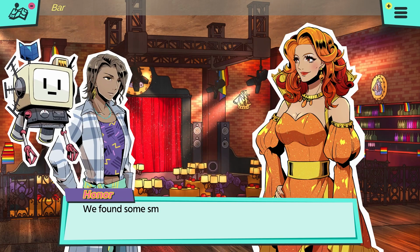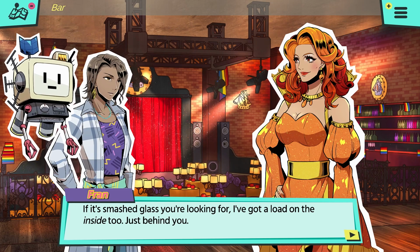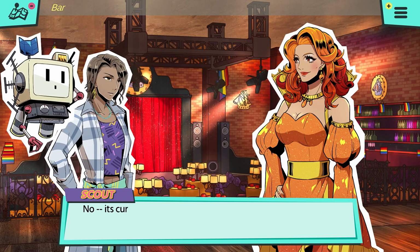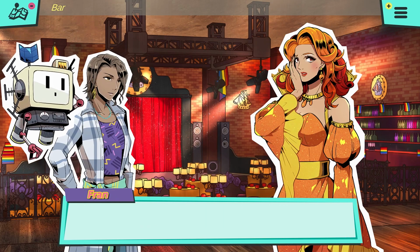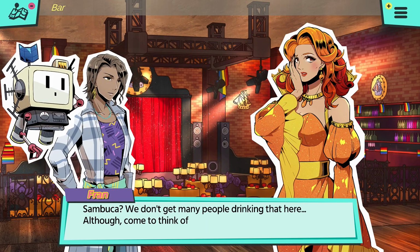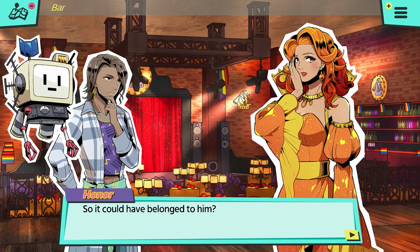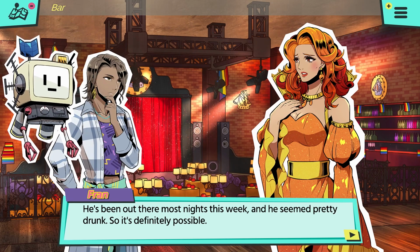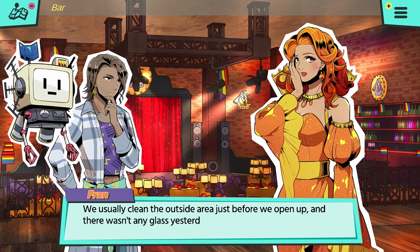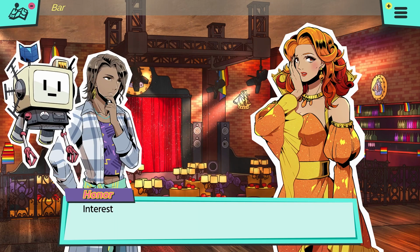So, Sambuca. We found some smashed glass outside. If it's smashed glass you're looking for, I've got a load on the inside, too. Just behind you. No, its curvature suggests it was part of a bottle. We were thinking it might be Sambuca. Sambuca? We don't get many people drinking that here. Although, come to think of it, it was Ollie's drink of choice. So it could have belonged to him? He's been out there most nights a week, and he seemed pretty drunk, so it's definitely possible. We usually clean the outside area just before we open up, and there wasn't any glass yesterday, so it must have been from last night. Interesting.